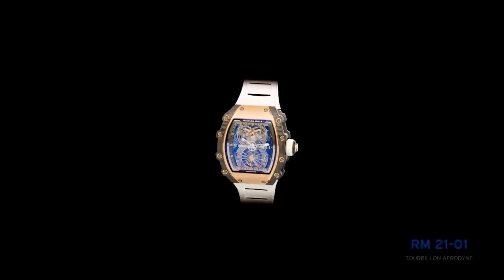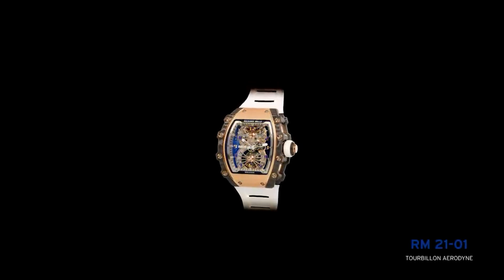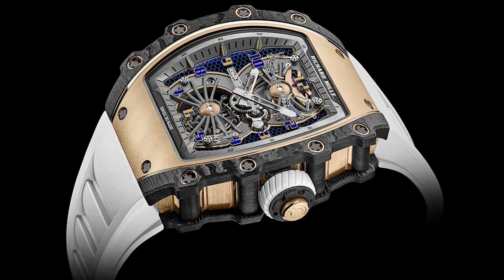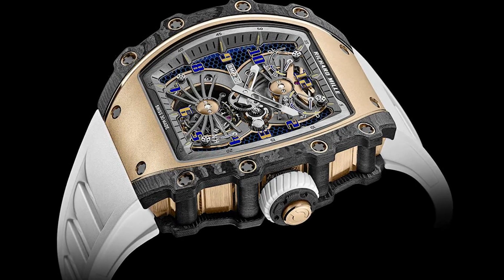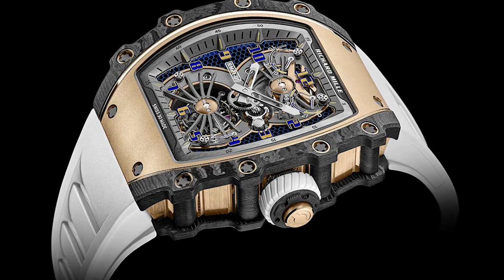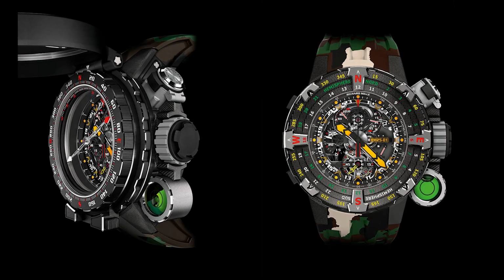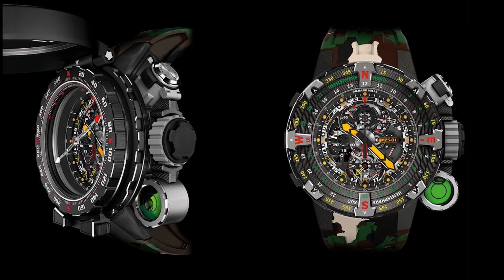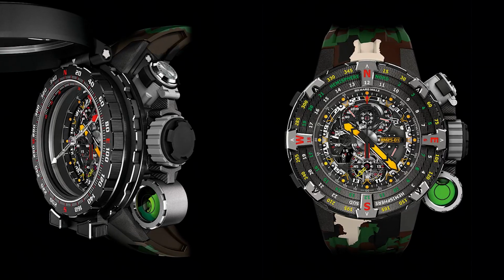Lightweight construction. A Richard Mille watch not only looks great, but it also feels great thanks to the lightweight construction. The lightweight and comfortable feel of these watches may not seem logical due to their strong appearance. However, Richard Mille worked with some of the top names in lightweight material science to ensure that their watches stood out when compared to the competition.